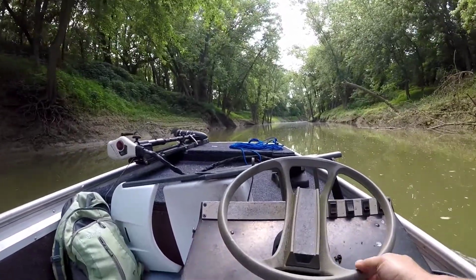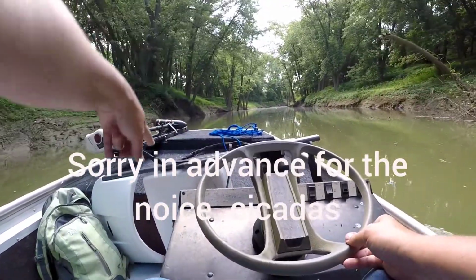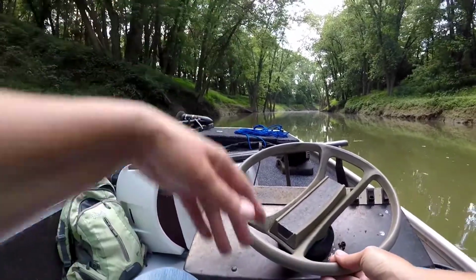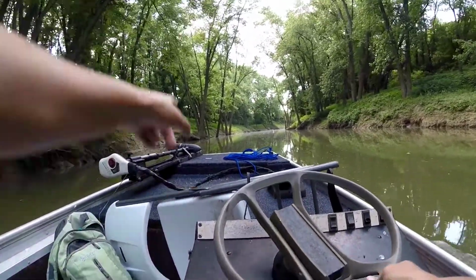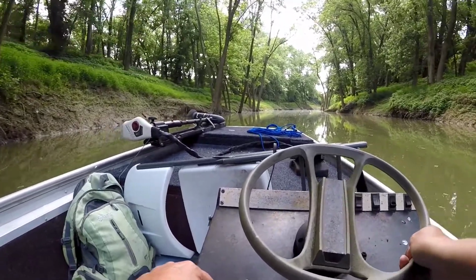I'm finally out on my boat. I've done a lot of stuff to it. I still ain't got a chair, so needless to say, I'm going to be sitting on that up there later if I want to fish off the front. But when I get me a chair to go up there, then that's what I'll have up there.